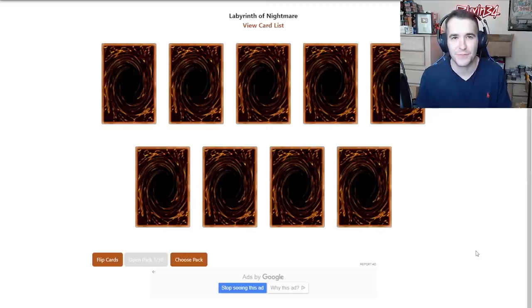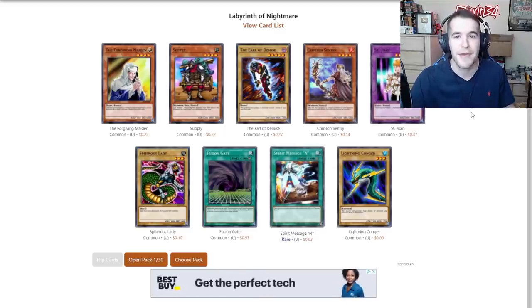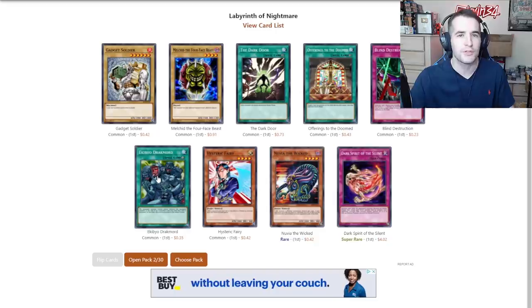All right, back to the drawing board. Let's see if we can potentially take the series back. We've got, I think, 45 packs here to open, and we've got our starter deck Kaiba. Let's see what we can get. First pack, we've got a Fusion Gate and a St. Joan. Are we about to whip out the fusions? Maybe. Who knows?